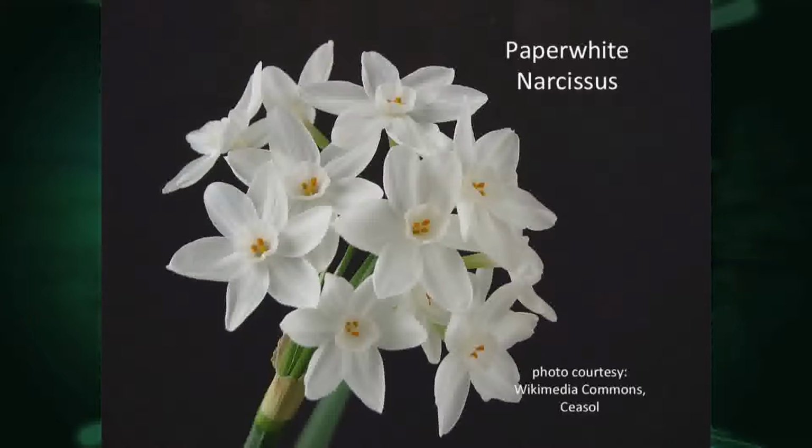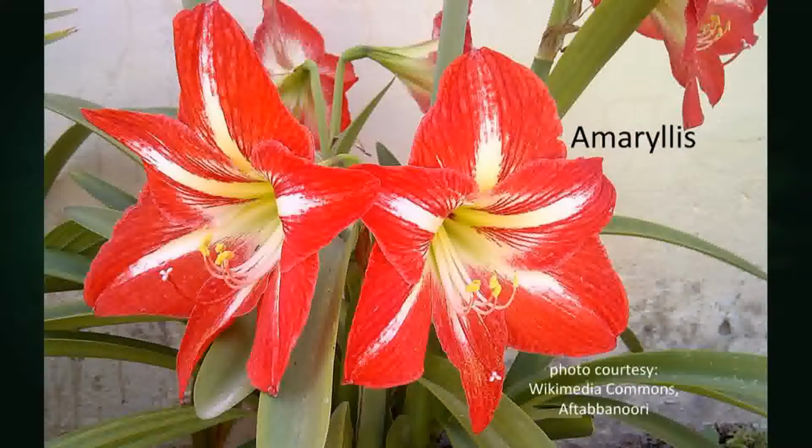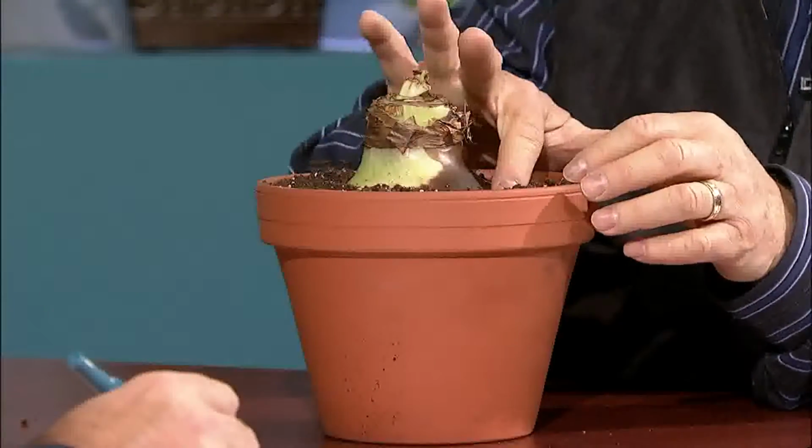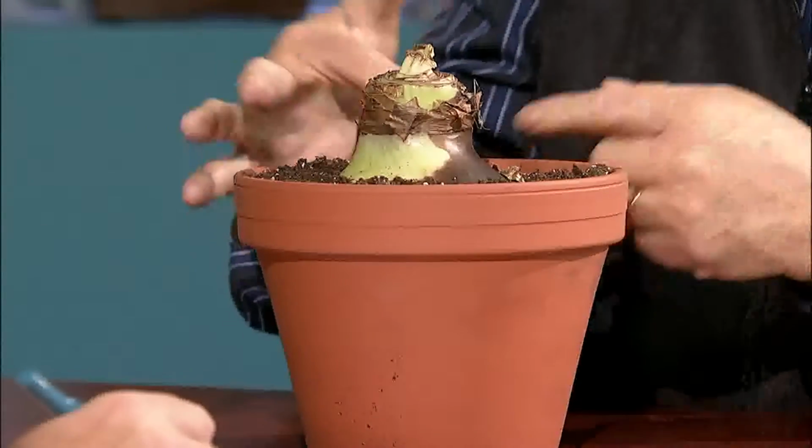And then another one I brought a picture of is amaryllis. A lot of people know that, but there is the picture. You see it for Christmas, and I actually brought a bulb. I bought this bulb at a local store. You can get them now, and they're huge. You want a big pot because they get big and tall, but they like to be kind of pot bound. So you want a pot that's about 1 inch on either side of that bulb.